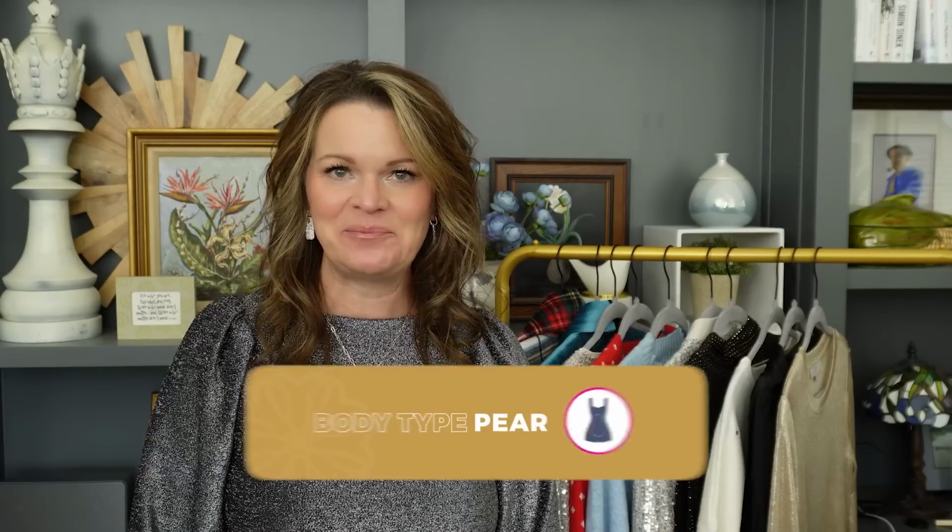All right, next up is our Pear body type outfit. Okay, for Pear body types, which actually happens to be the most popular body type, their goal is to fill the upper half of their hourglass to create balance with their already fuller bottom.